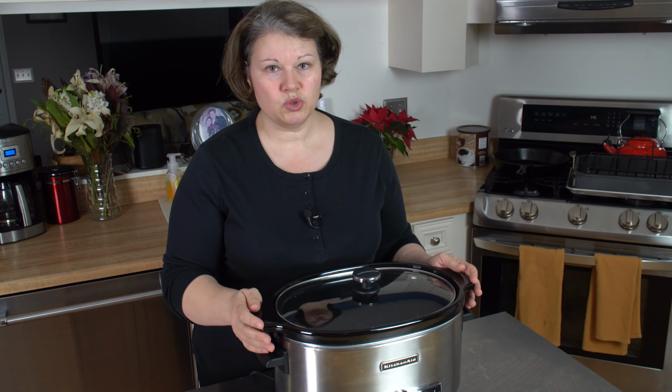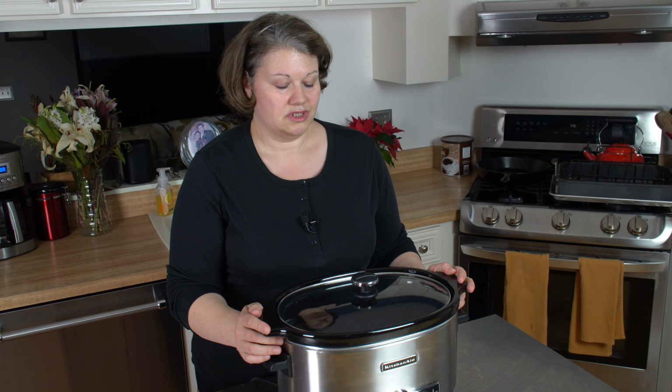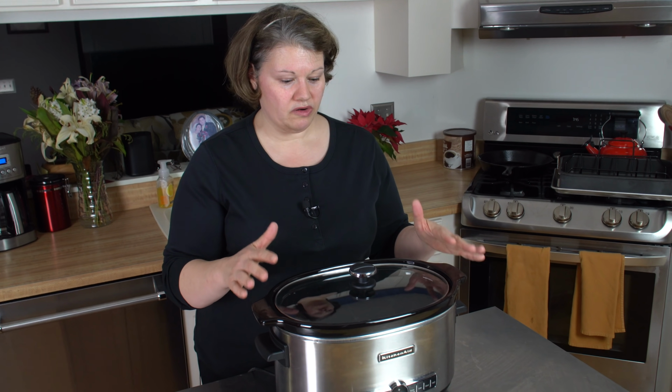If you put it on low for 8 hours, you're going to have perfectly cooked meats or stews or whatever you're making. Versus if you put it at high for 3 to 4 hours, you'll have perfectly cooked foods. This one does it, and this is my KitchenAid, and I absolutely love this. It took me a long time, and I went through a lot of different slow cookers that shall not be named. This is a wonderful, wonderful tool you need to have in your kitchen.